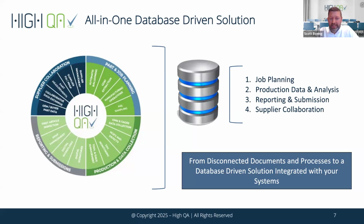get into collecting data, whether it's coming off of our CMM or through our browser-based manual data collection applications that we can put on the shop floor. We're able to pull that data back into the database again, and then really kind of turn that into the reporting side of it as well.